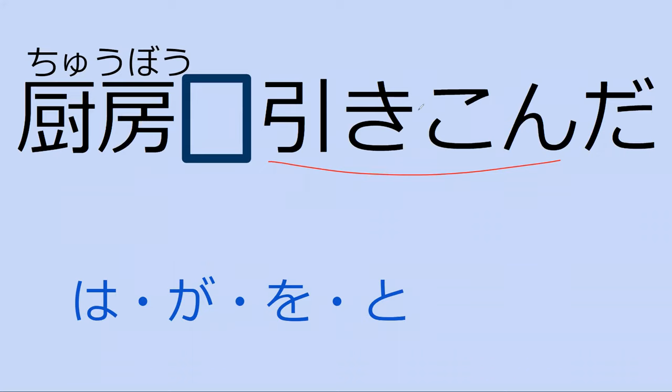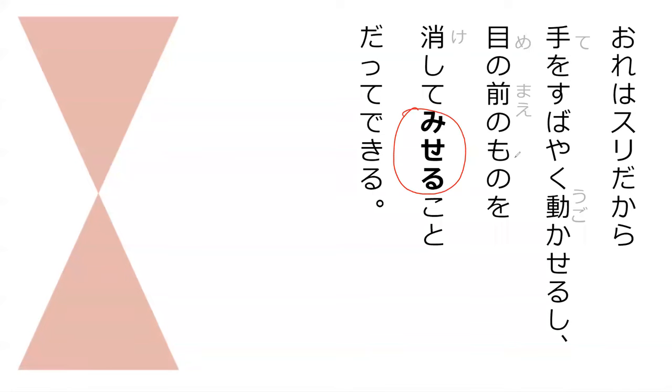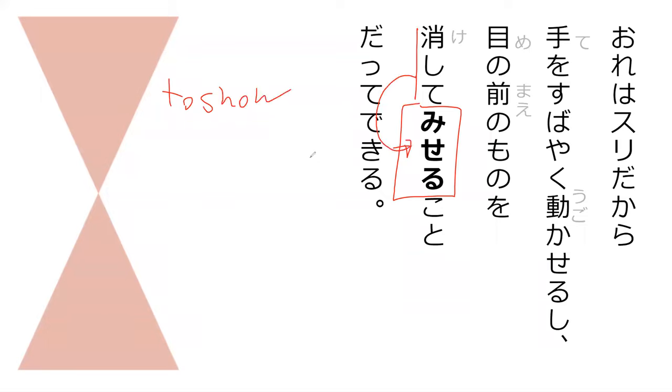Do you remember what miseru meant? Me no mae no mono o keshite miseru koto datte dekiru. Keshite miseru, to try to disappear. Close. So that would be slightly different. What would be trying? I think that'd be keshite miru, right? Keshite miru. Miseru comes from to show. So it means to show someone the verb. So it means to do the verb in front of someone's eyes. So miseru is to show something. Like, watch me.